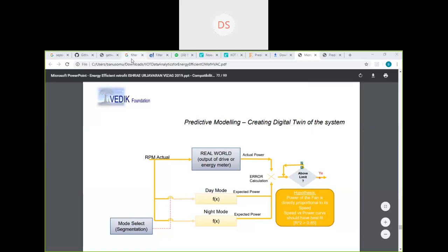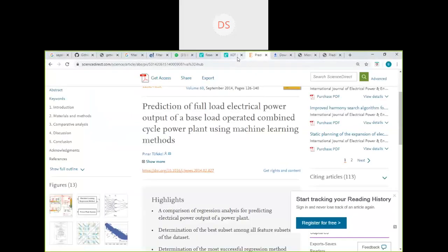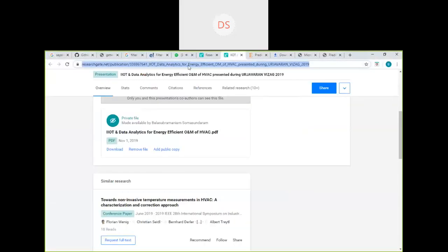I also request you to please go through this particular paper, which will give you a very basic idea of how a digital twin can be constructed. Again, very complex things are also there, but this is something very easy to understand.